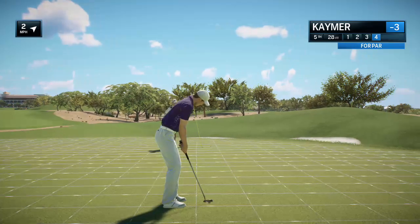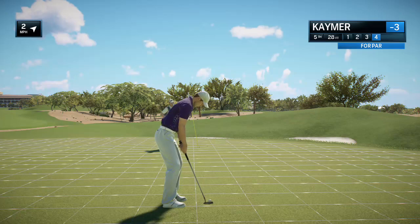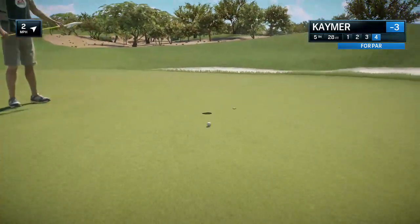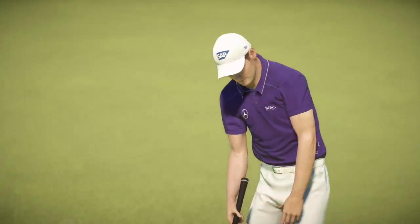Kaymer's made a lot of these throughout his career, having won the U.S. Open in 2014, the Players as well. This is a par putt. Missed on that one, Frank. Yeah, not a problem.